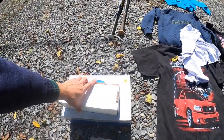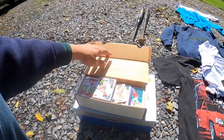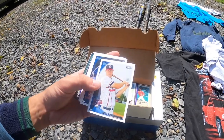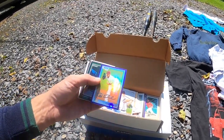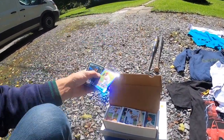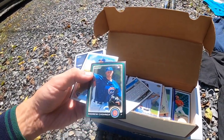I did pick up 2 boxes of sports cards. The guy had a bunch more, but they're all older stuff. Some newer things for any sports people out there. This is Topps Pro Debut, I believe. I did see, that's not an actual real autograph. That might be a numbered card. It is not. It's just a purple refractor.